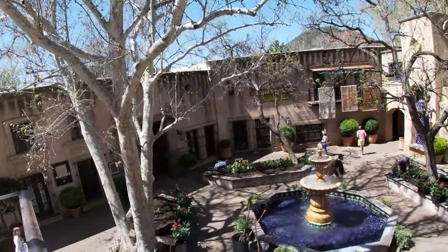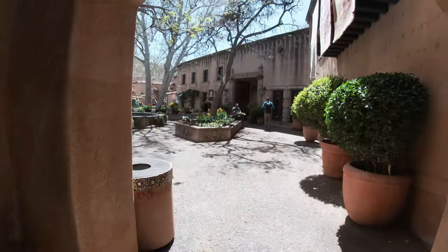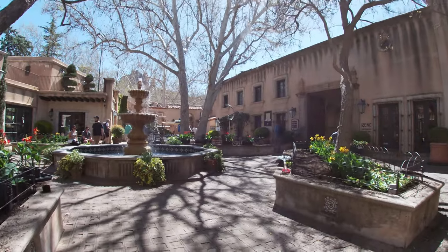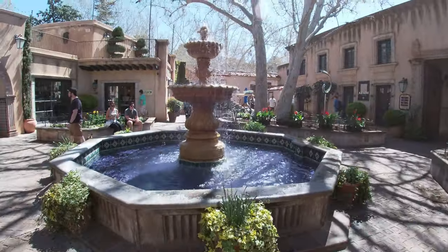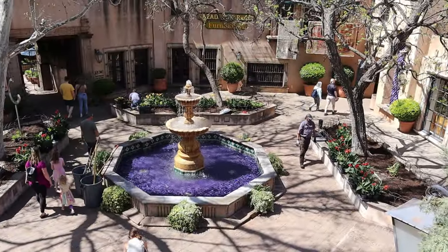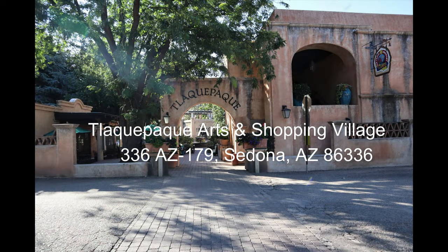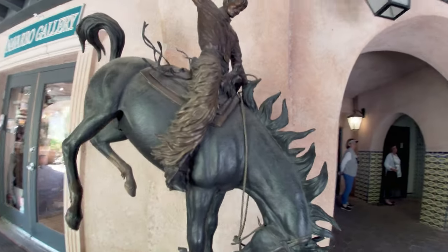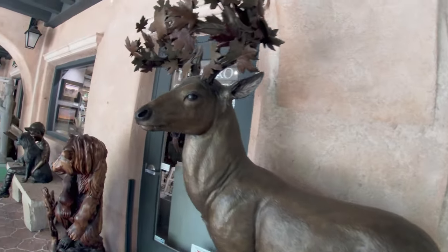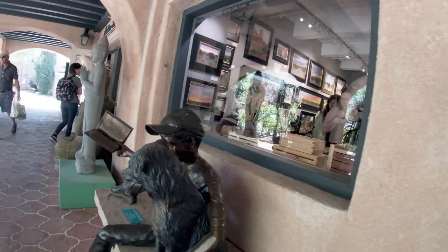For today's adventure, I have traveled about 2 hours north of downtown Phoenix, Arizona, to visit this very unique village. Welcome everyone to Tlaquepaque Village. This village is located in Sedona, Arizona. They say that Tlaquepaque is the most distinctive shopping experience to be found in the Southwest.